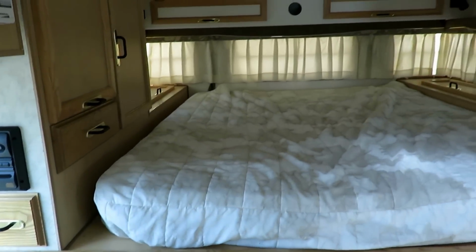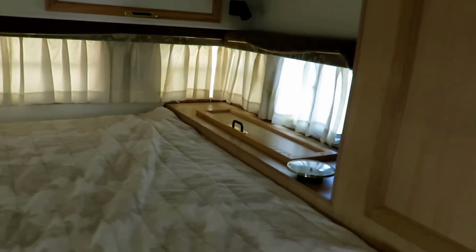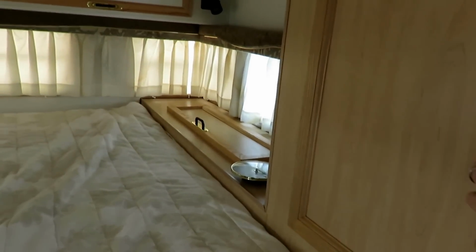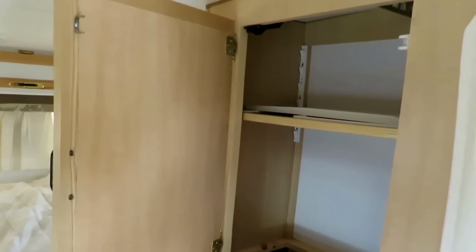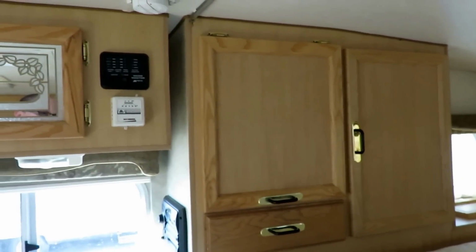Front queen bed up here. Obviously, you got your little side chest storage on both sides, your little his and her chest storage, with the hanging closet storage on both sides as well. So, you know, you've got very, very generous overall total storage space in here.